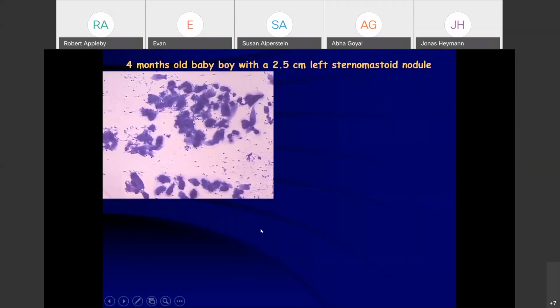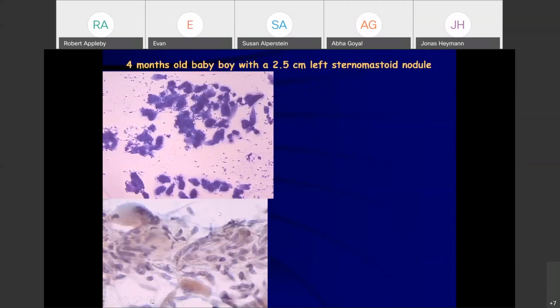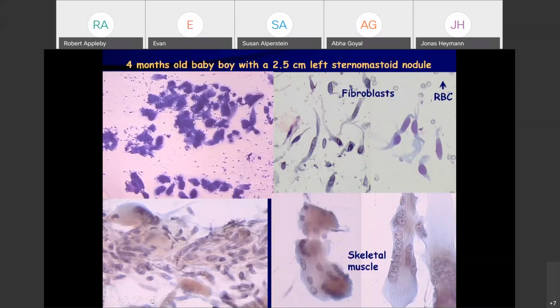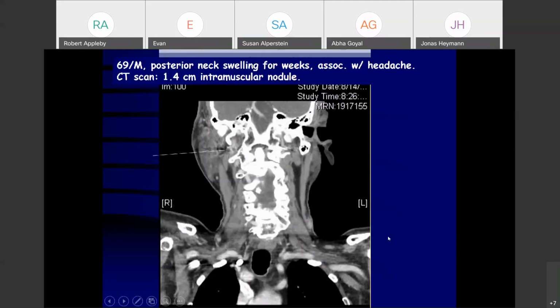Here's a young boy with a neck mass. You have the skeletal muscle, and then benign spindle cell fibroblasts. See, compared with red blood cells, the nuclei are very small. So it's a left sternal mass. Skeletal muscle on ultrafast PAP stays like skeletal muscle. It is atrophic, fibromatosis coli.